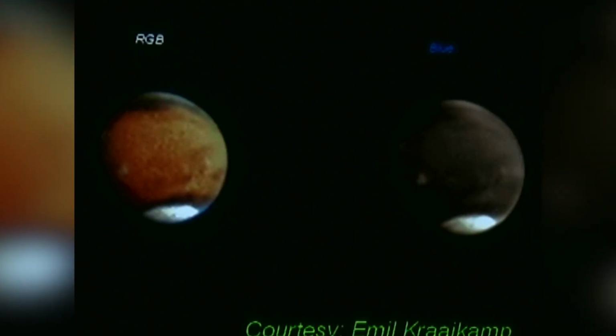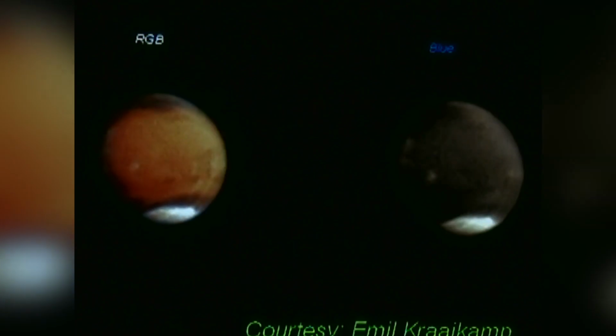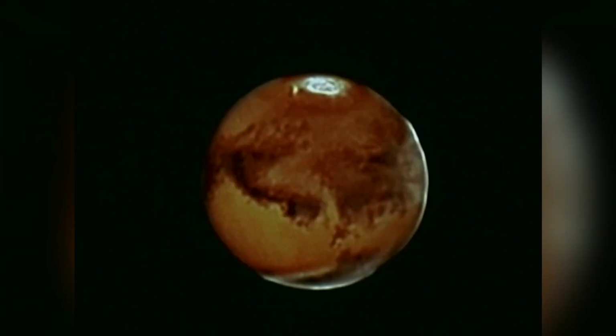Okay, but here, he just does beautiful work with just nice amateur instruments, and he's showing these clouds as they develop in the afternoons of Mars and brighten toward the evening. These big clouds over the volcanoes. It's really cool. Okay, anyway, Mars also has polar caps, and that's usually the first thing you notice on Mars.